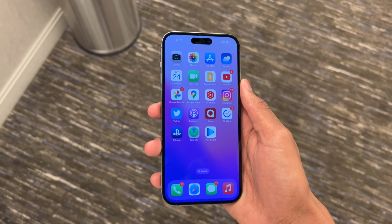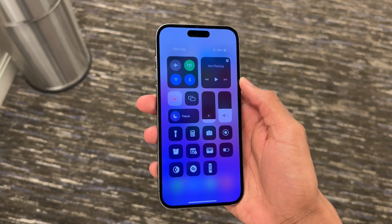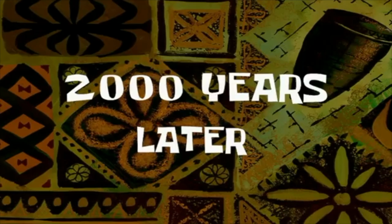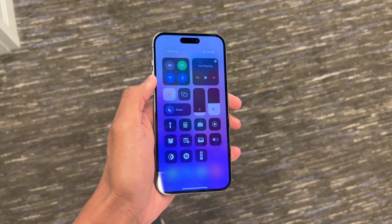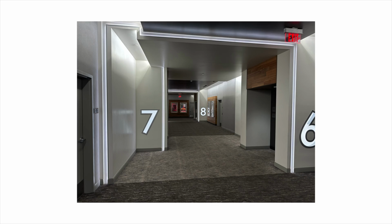Now the time is 4:52 p.m. and my battery is at 39%, and we're gonna see what 2 hours of standby time does to the battery. 2,000 years later. Now I got out of the movie at 7:07 p.m. and my battery is at 34%, which means that I lost 5% worth of battery.